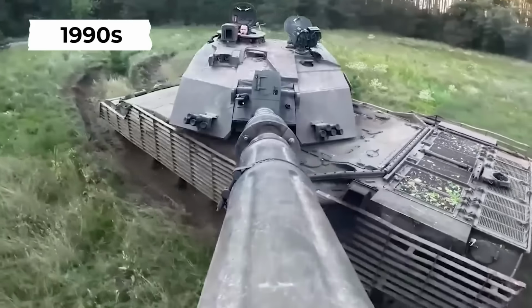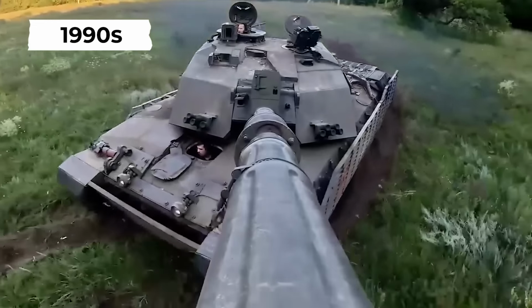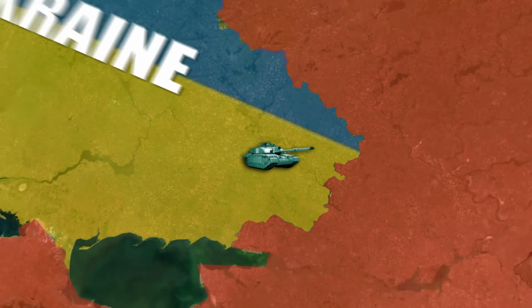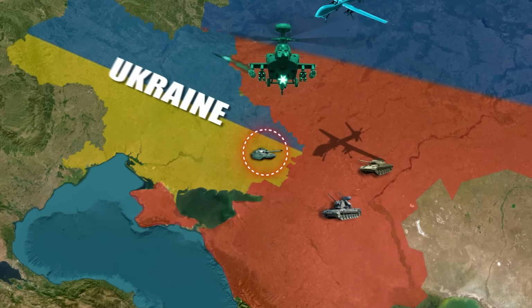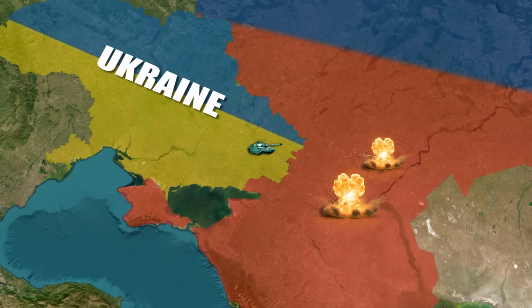This is how a 1990s British war machine became Russia's worst 21st century nightmare. And why every time a Challenger 2 rolls into position, the Kremlin's drones, infantry, tanks, and helicopters all have one job. Find it before it finds them, because if it finds them first, they will not survive.